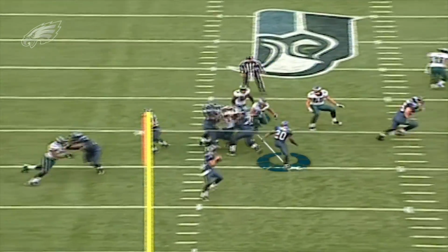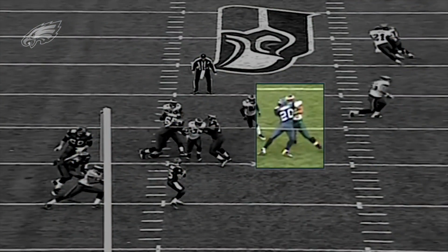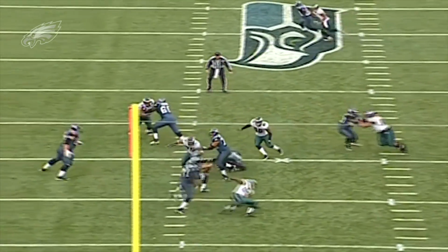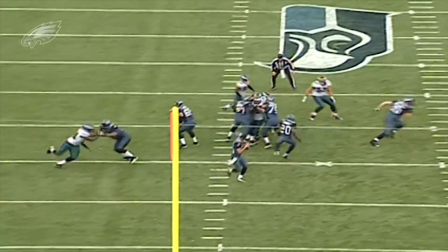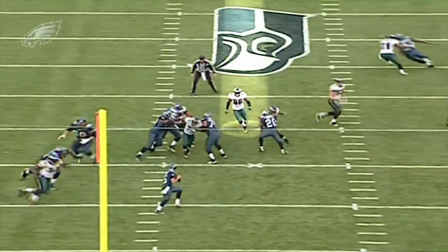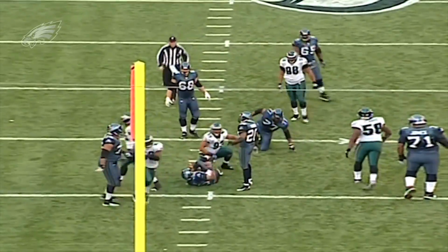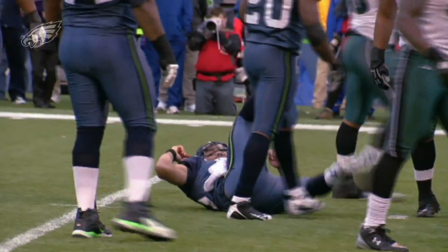The ball is snapped, and as soon as Morris declares himself a blocker, Gaither sets his sights on quarterback Seneca Wallace. This is called a green dog blitz. Because Gaither knows that the back is not a threat as a receiver, he inserts himself into the blitz, leaping over the offensive line and bringing down quarterback Seneca Wallace for a sack to bring up 3rd and 17.